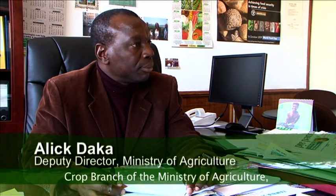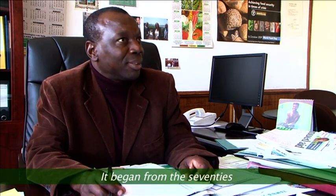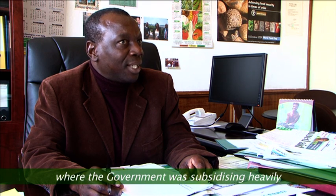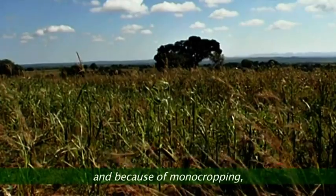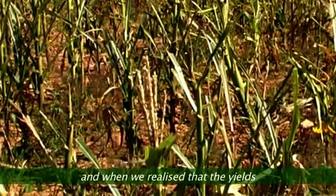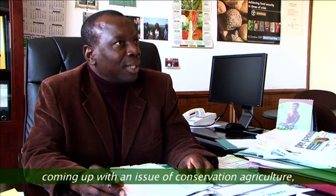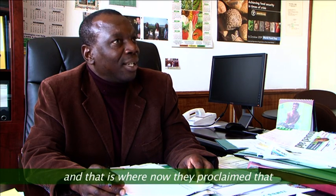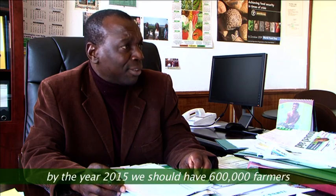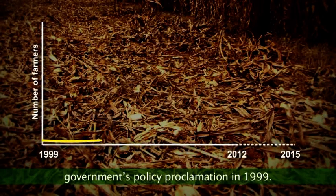Alec Daka, Deputy Director of the Crop Branch of the Ministry of Agriculture, picks up the story from the beginning. It began from the 70s, where the government was subsidizing heavily on maize production, and because of monocropping, the soils got depleted. And when we realized that the yields were getting lower and lower, the government ended up coming up with conservation agriculture, and that is where they proclaimed that by the year 2015 we should have 600,000 farmers practicing conservation agriculture.